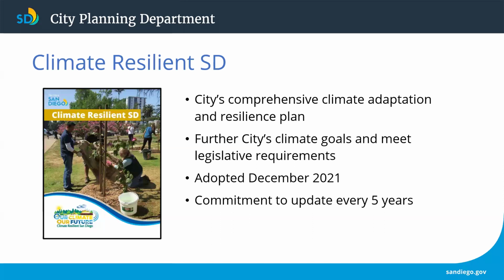Climate Resilient SD. Climate Resilient SD was adopted in 2021 and is the city's plan to invest in and improve the lives of the people that live in our city while increasing local capacity to prepare for, adapt to, recover from, and thrive in a changing climate. It is a plan to ensure that as we are investing in climate adaptation, we are also improving the lives of San Diegans by furthering social equity, improving air and water quality, and increasing the safe and enjoyable spaces in our neighborhood.